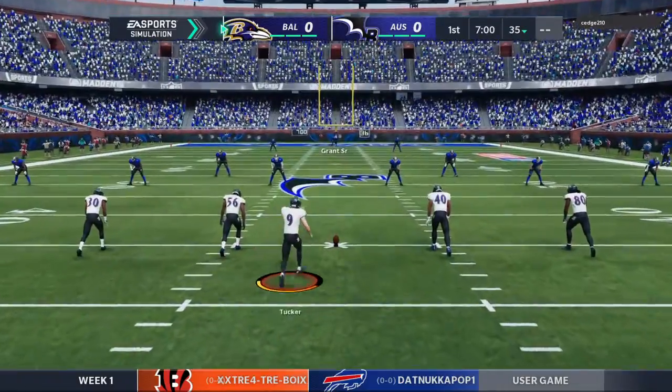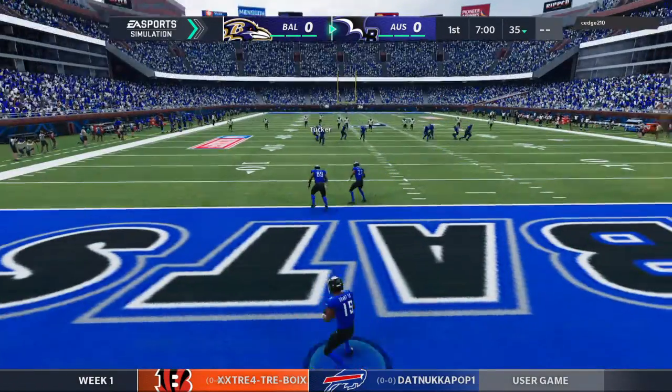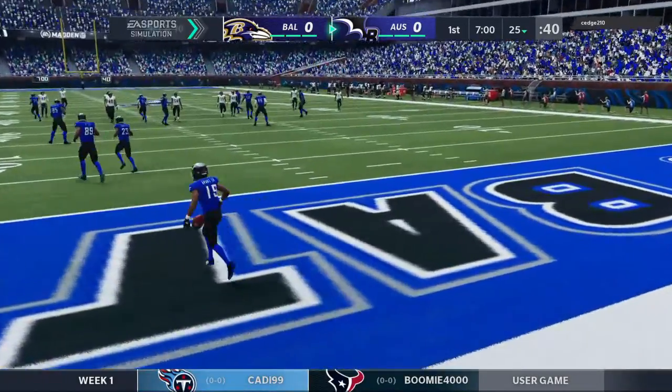Justin Tucker set to boom this one away. And we are underway from the Texas Capitol. That's fielded on the back line of the end zone.